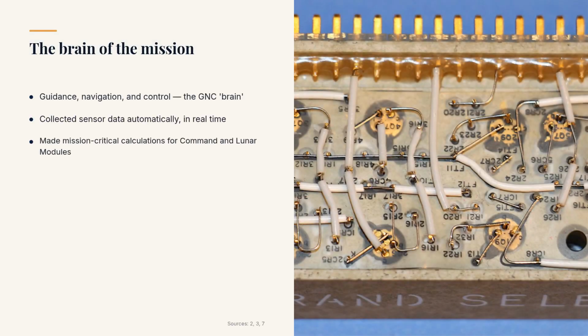It handled guidance, navigation, and control, what engineers call GNC. It collected data from sensors automatically and made the mission-critical calculations for both the command module and the lunar module. This was the first time a computer did this job in real time, embedded inside a spacecraft. The astronauts flew the mission, but the AGC did the math that kept them alive.